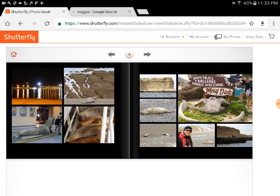So, this is going up north. The city is Puerto Madryn. This is where all the sea lions are there and the elephant seals. Yeah, the one on the left page, the top right picture, that's an elephant seal. The ones on the bottom are sea lions.